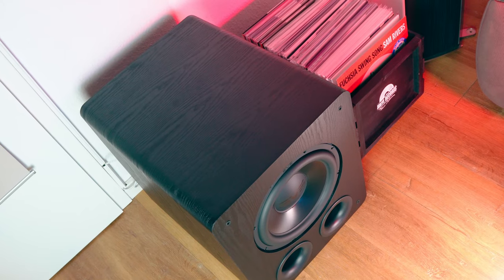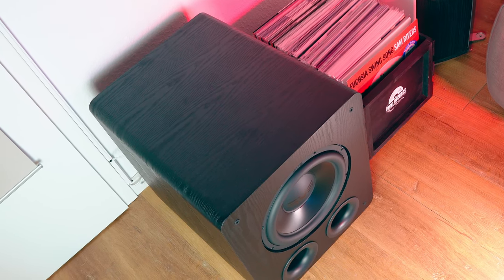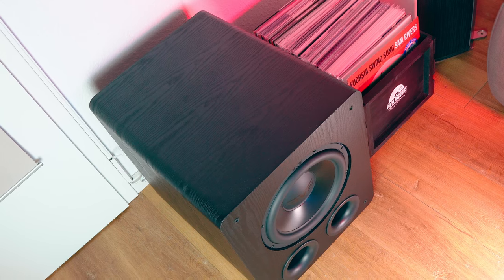UMIK-1 and Room EQ Wizard. Of course, what you are going to see is the frequency response in my room, that for sure will be different from yours. I disabled all the equalizations and the DSP from the applications, and I placed both subwoofers in the same sweet spot, that in my room is on the side middle position.